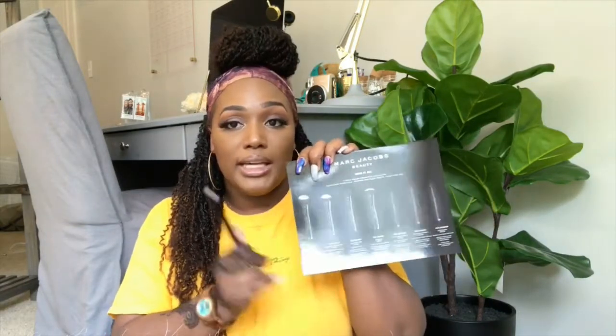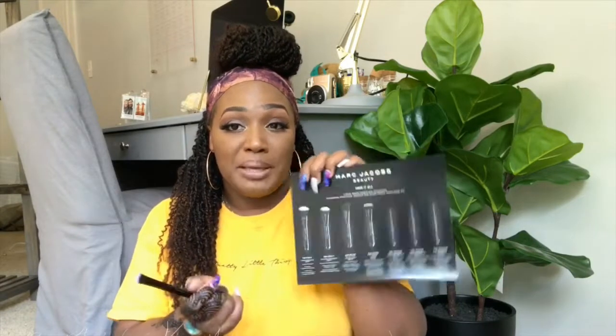When I say I love this thing, this is probably my second favorite brush from Marc Jacobs, and coincidentally it is pretty much like this one right here, which is my favorite, I think. All these are my favorite. Let me stop lying. All these are my favorite. I ain't even gonna make a difference out of my babies like that.